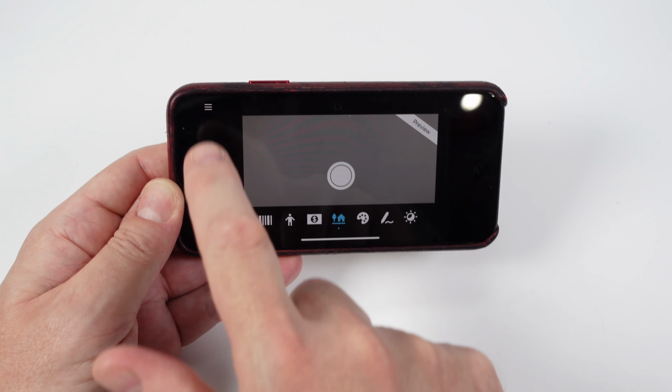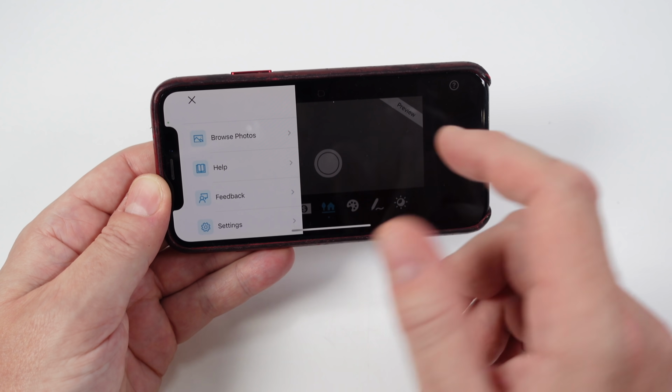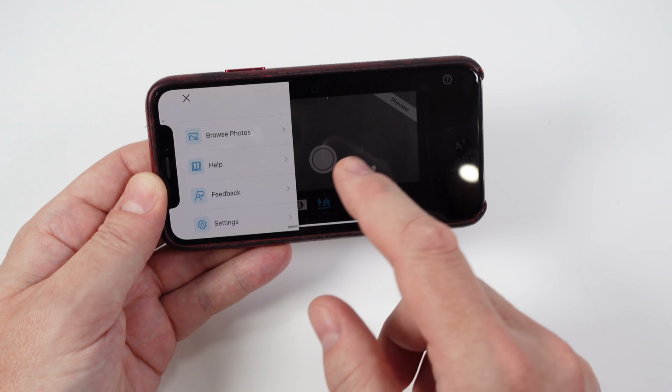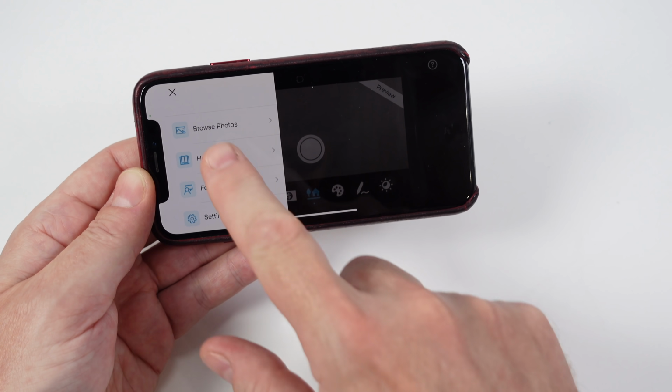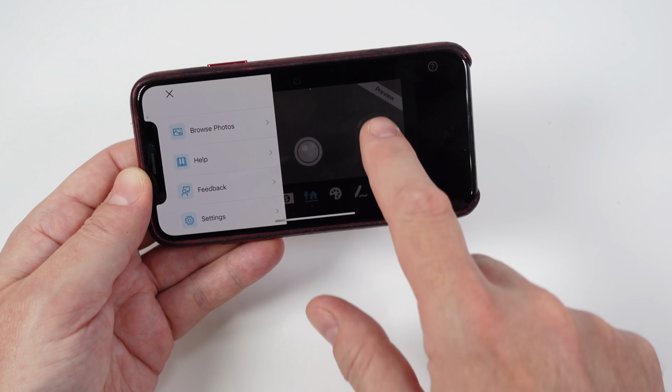Now up here, you've also got additional features. You can browse through your photos and you can get the device to describe them, and it will also enable you with some photos to describe the scene and move your finger around the scene to describe what that particular item is.